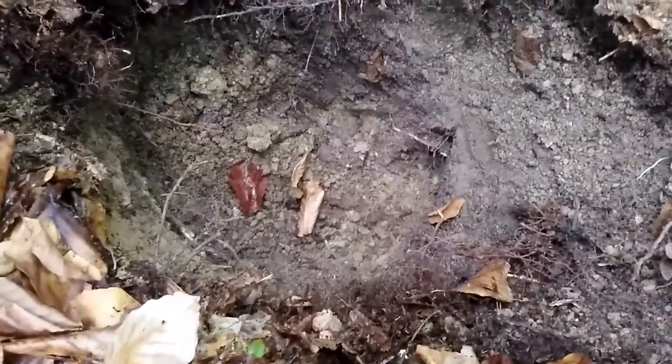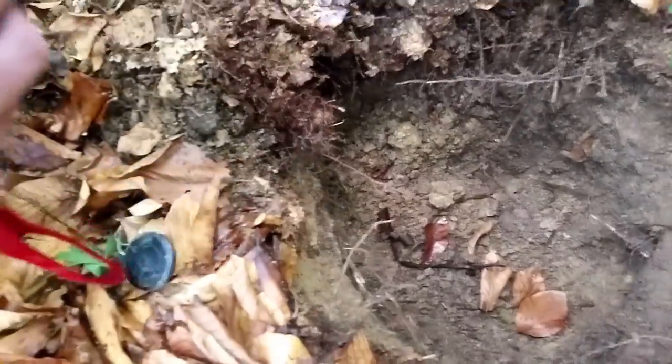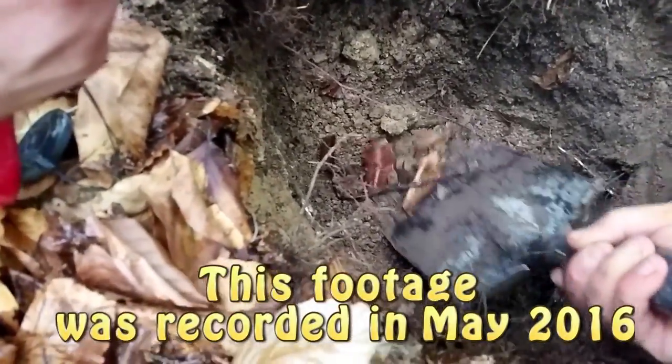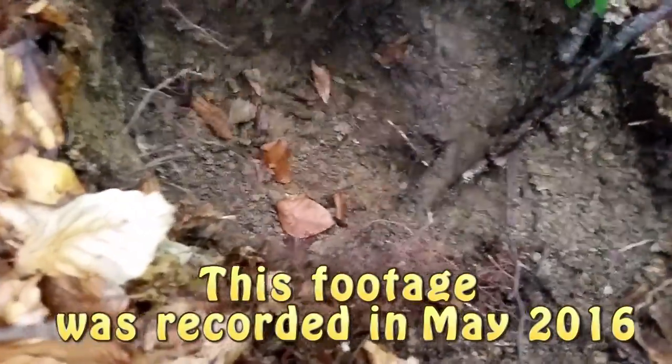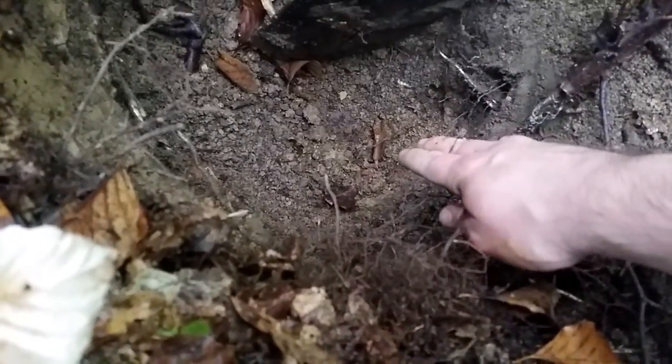Hello. Today I think it's gonna be an awesome day because, like half a meter in the ground, we have something very, very interesting. We have not one, but two for sure. Two German helmets.